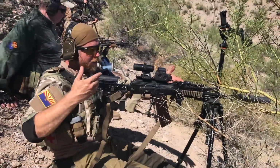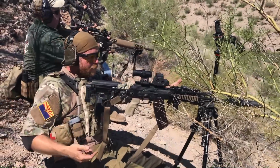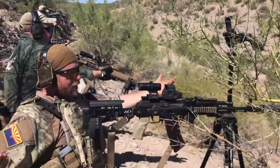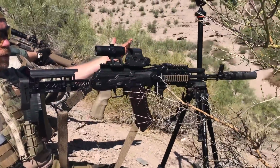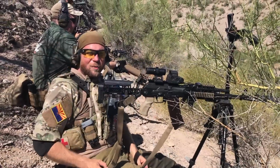Hey guys, so when you get a position in the field that's locked in tight enough, I'm not even holding the gun. The bipod's locked into my tripod. It's literally pretty much on target and I'm doing nothing. This is what you want to do when you're cheating. This is cheating, and cheating is what you want to do to get hits.